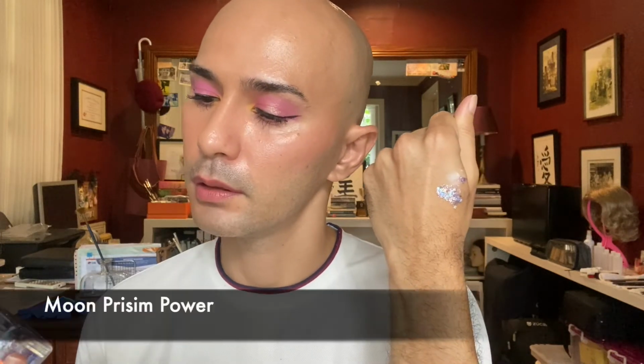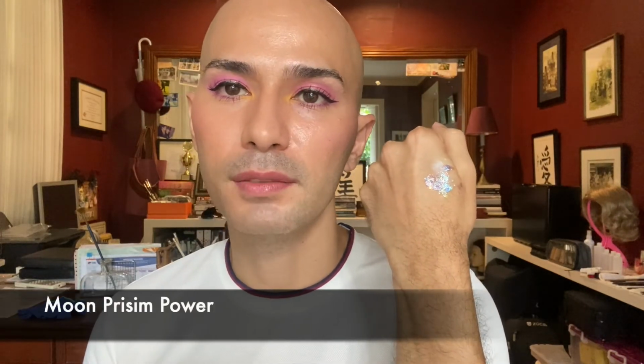So this is from the body glitter named Moon Prism Power Makeup. The glitters are shaped like a crescent moon and a star. And let's try the other one. The opalescent pink color. Oh my gosh, there's a lot of color. Okay, this one actually has gold glitter in them. So let's swatch that.